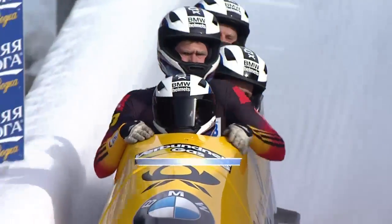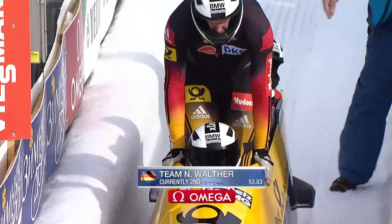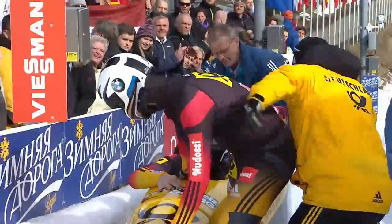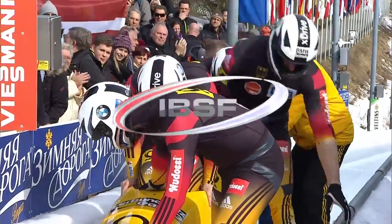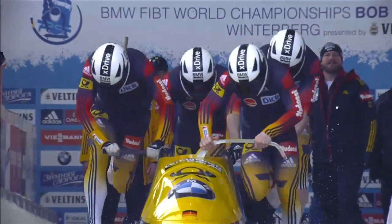The personality of the Winterberg track is about hundredths of seconds that separate the top three. Well, we have a tie for second between two Germans. They're 300s behind us, so the top three sleds are separated by 300s. Every hundredth of a second counts.